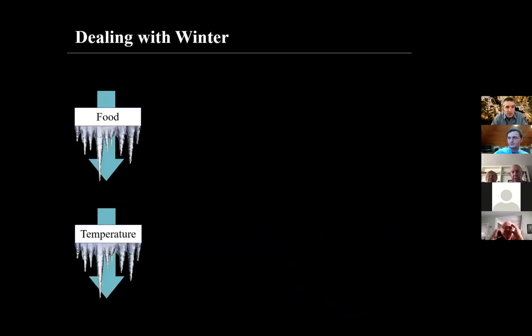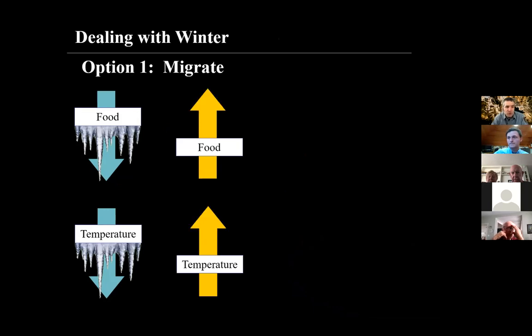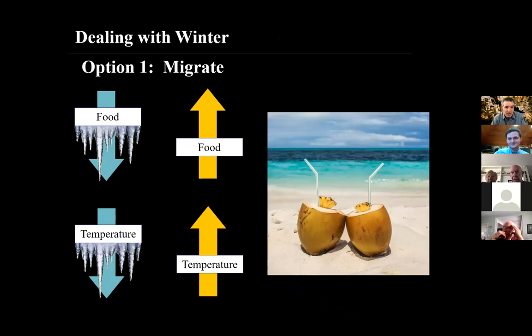winter. Now, there's really two ways to deal with winter, in particular if you're a bat. Option one is you have the opportunity to migrate. And what that really affords you to do is deal with the drop in food and the drop in temperature by going somewhere where there is more abundant food and more favorable temperatures. So I think a lot of you can probably relate to this particular strategy when winter comes, and particularly as winter gets long in the tooth. The idea of going somewhere that's warm and that food is abundant and easy to come by is very attractive.